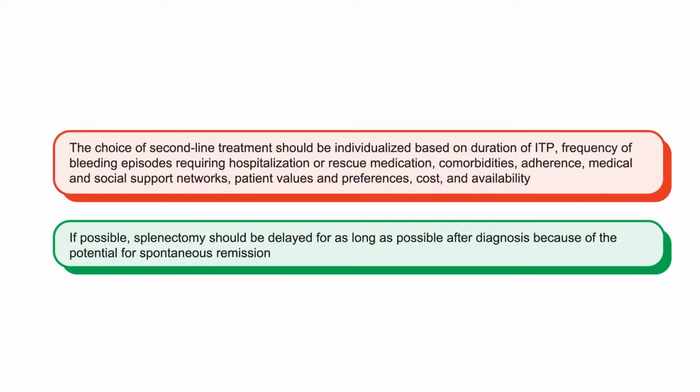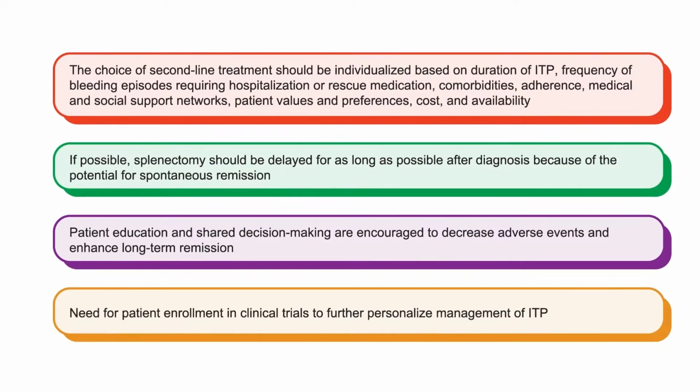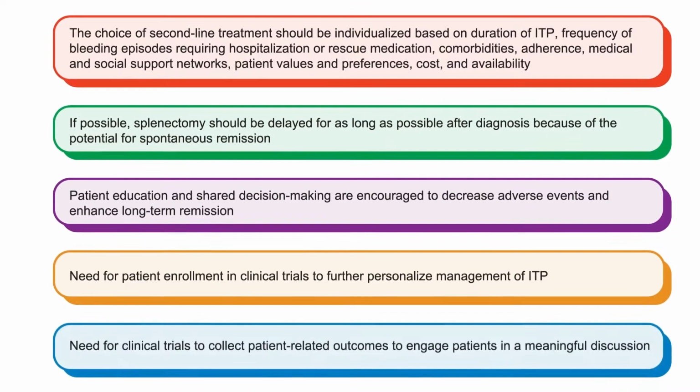If possible, splenectomy really should be delayed for as long as possible after the diagnosis because of the potential for spontaneous remission in a subpopulation of patients, as well as the fact that it really does confer lifelong risks. Patient education and shared decision-making is strongly encouraged to decrease adverse side effects, enhance long-term remission, and meet patient goals. The need for patient enrollment on clinical trials to further patient-personalized ITP management, along with trial data that focuses on patient-related outcomes, is highly critical and important.